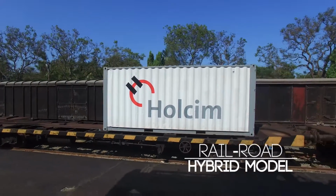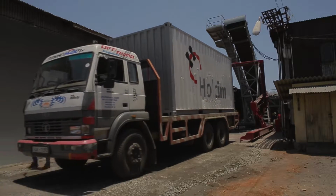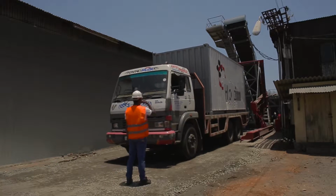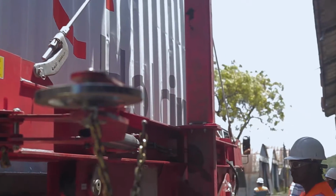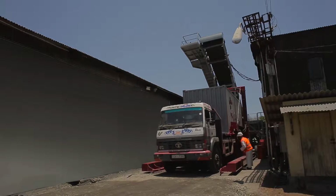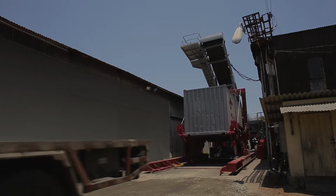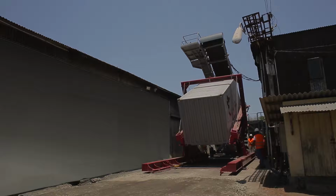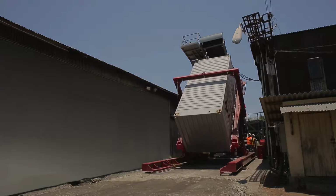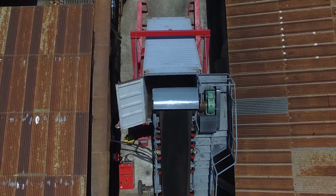Then what is the railroad hybrid model? Raw material for the Puttalam plant is unloaded and stored in the warehouse awaiting transportation. Raw material like clinker, gypsum, slag and coal are filled into container boxes through a state-of-the-art loading mechanism installed to suit the operation. This mechanism consists of a hopper, a belt conveyor leading from the hopper to a tilted container, and a container tilter. Each container carries 20 metric tons of cargo.